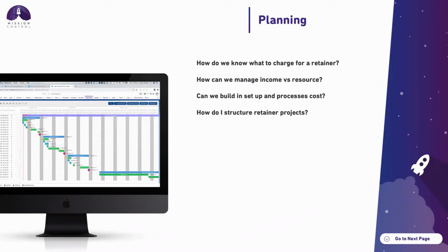Another question, how can we manage income versus resource? This again changes depending on the scenario. But what is really important is having that 360-degree visibility on the resourcing and your capacity at all times. You know, being able to see that all matches up, I guess. Can we build in setup processes costs? I guess this is something that, again, is very important, but can also be forgotten. You do need to consider, as part of building a retainer project, that there'll inevitably be a larger investment up front as you get going, starting up the project.